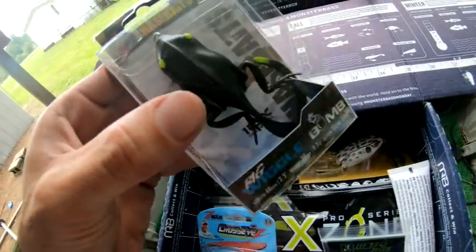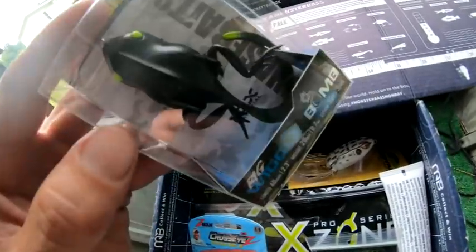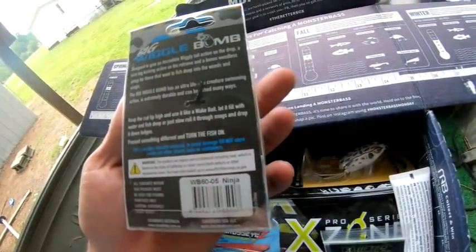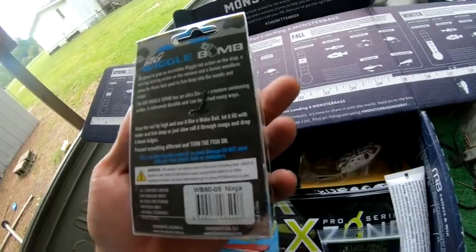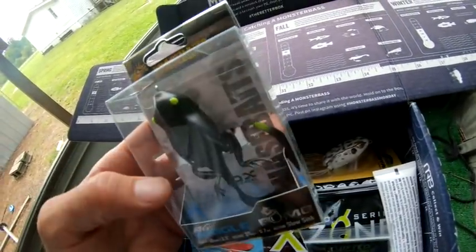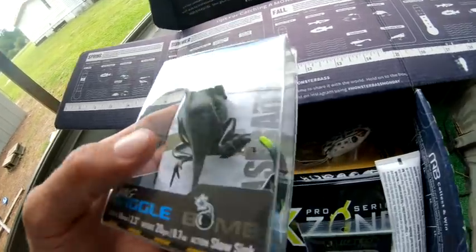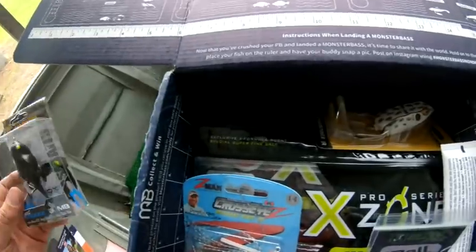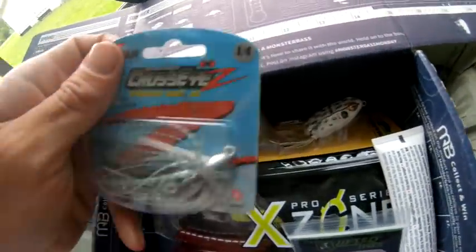It's kind of like a frog type bait. It's got legs on it, but it's got a curly tail. And according to the instructions on the back, you could use it as a wake bait, or you could let it sink a little bit and kind of slow retrieve it that way. I don't know. We'll give him a whirl. I ain't gonna make no guarantees with that one.